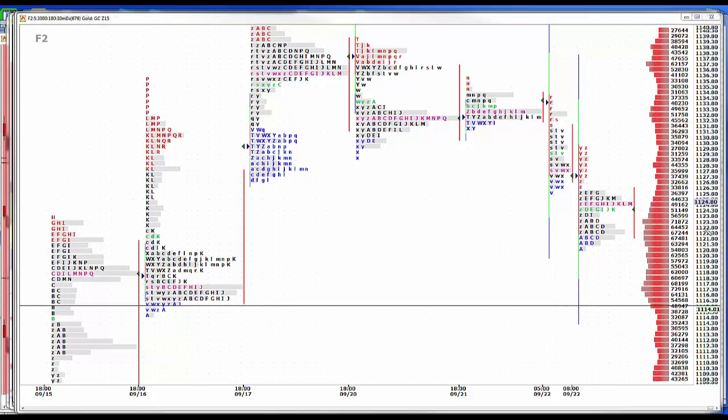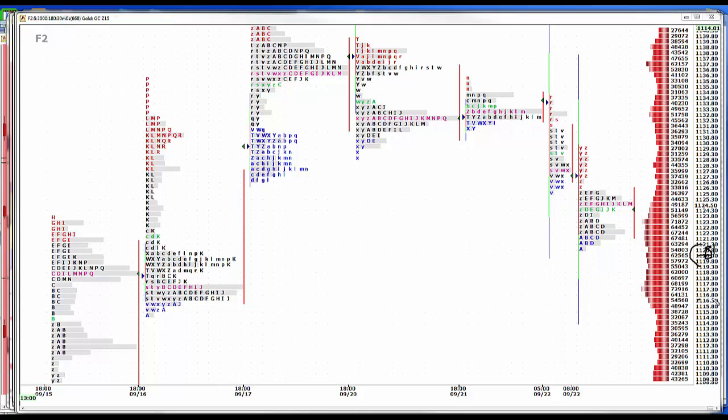We got support at 20, so buy 1 is in this 19 to 21 area. It's where support is. No magic there. And then 16 to 14 for buy 2. On the sell side, 25, 27. Pretty aggressive, but it's where resistance is. And then 29 to 31.